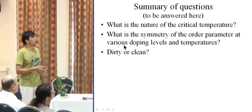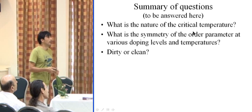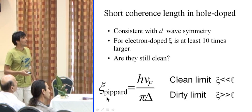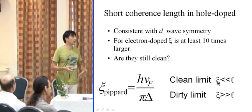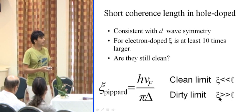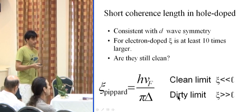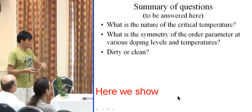I'll summarize the questions that we want to study with this tunneling experiment. First of all, what is the nature of the critical temperature? What is the symmetry? And basically, are they clean or dirty? Did I say something about it? No, I didn't. So basically, if the mean free path L is smaller than the coherence length, it's called the clean limit. Why? Because the electron or the quasi-particle scatters on a length scale which is much longer than the coherence length, and then superconductivity has time to recover from one scattering event to another. But when the coherence length is larger than L, it means that the superconductivity cannot recover, and this is the dirty limit. So we want to know if the electron doped are clean or dirty.